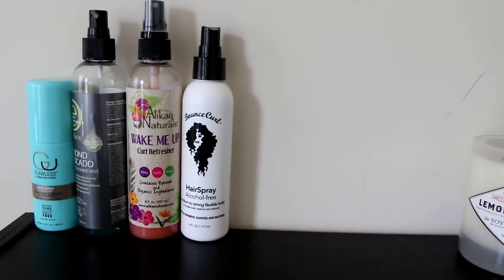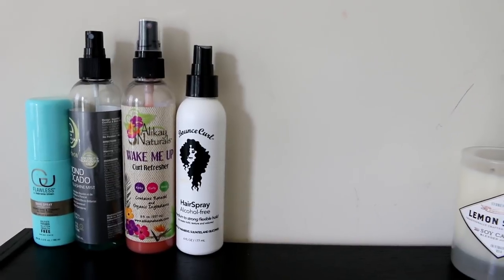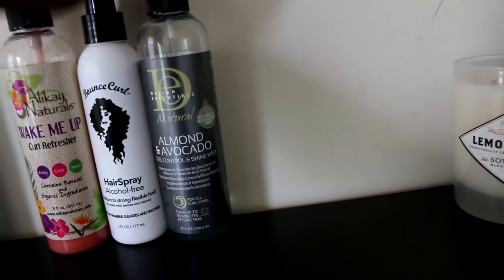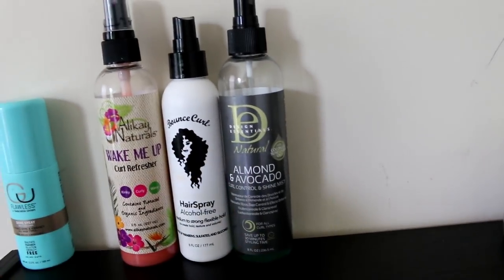I really like it because it really does give a good enough hold and really helps my hair in the humidity. I'm not even gonna front, I really like it. I think these two products are pretty comparable, but they are different in their own way as well.